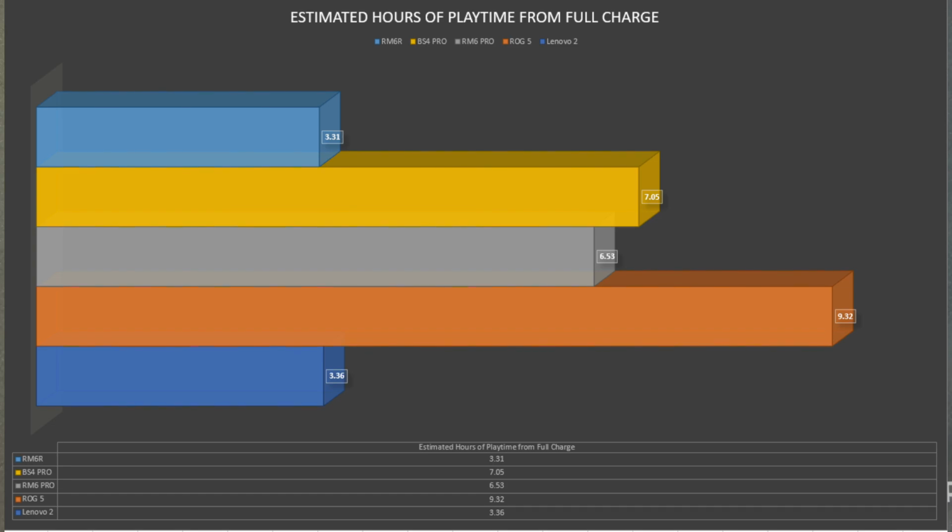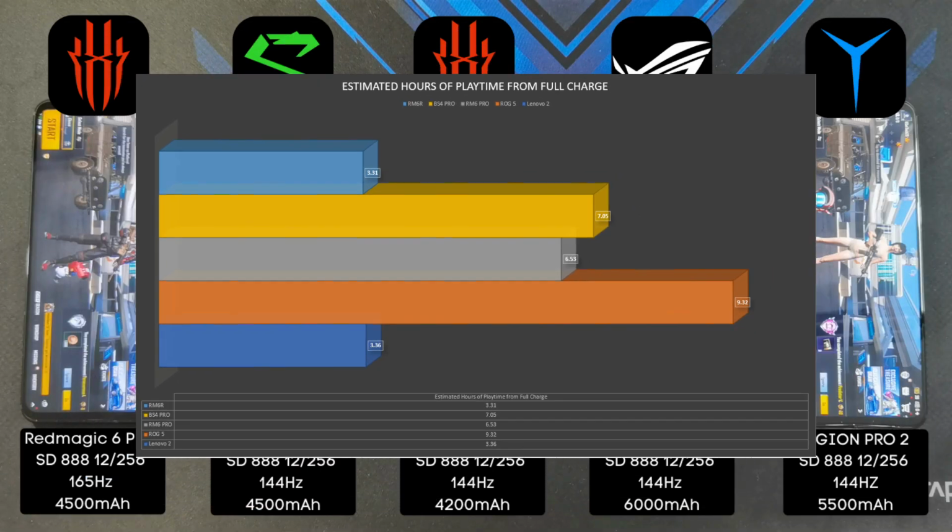Pretty disappointing here, guys, is in 4th place I've got the Lenovo Legion 2. Even though it has a 5500 mAh battery, you can expect around 3 to 3.5 hours max of PUBG gameplay. And in last place I've got the Red Magic 6R with a battery life of just a few minutes shorter than the Lenovo Legion 2. This is one of the results that I was expecting because this phone has the smallest battery at 4200 mAh.